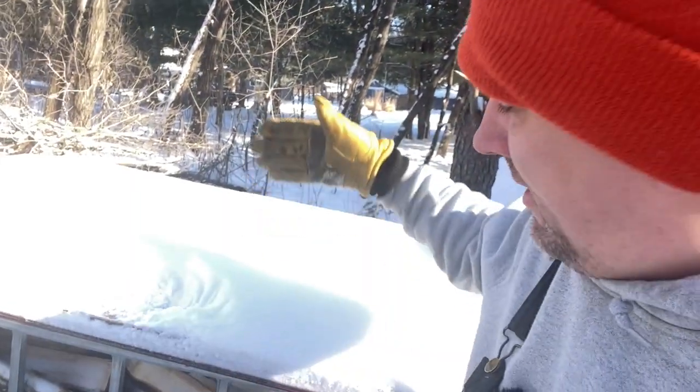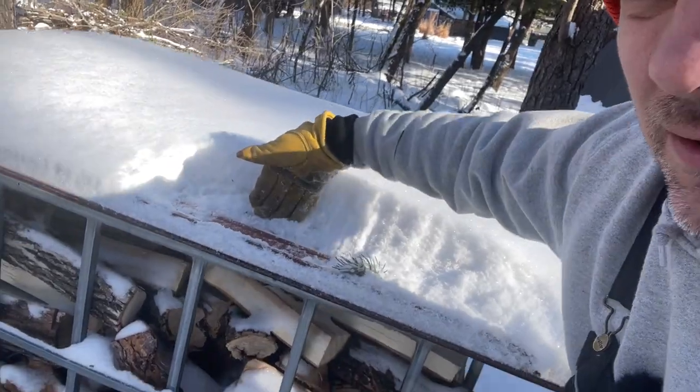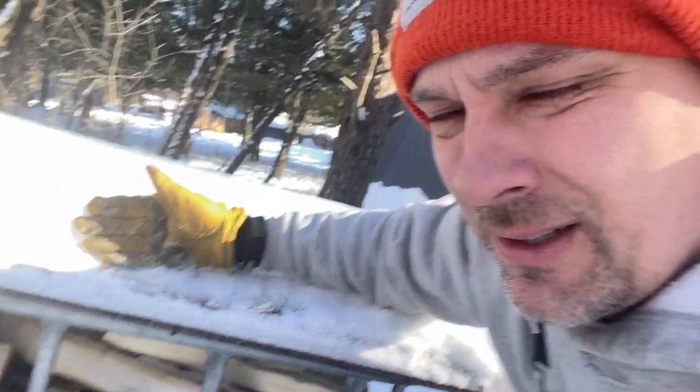All right, so the forecasted 8 to 12 inches turned out to be 4. Between 3 and 5. We'll say 3 to 5 inches is all we got. So it was just enough snow to make it where you have to deal with it. You have to plow it out and clean it up a little bit. You can't just wait for it to melt away. So now I gotta head up and clear off the driveway.